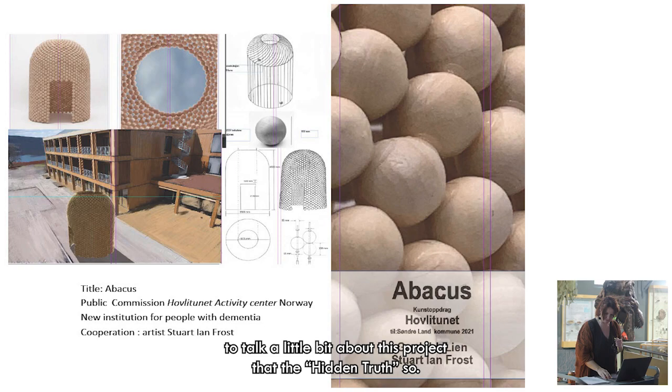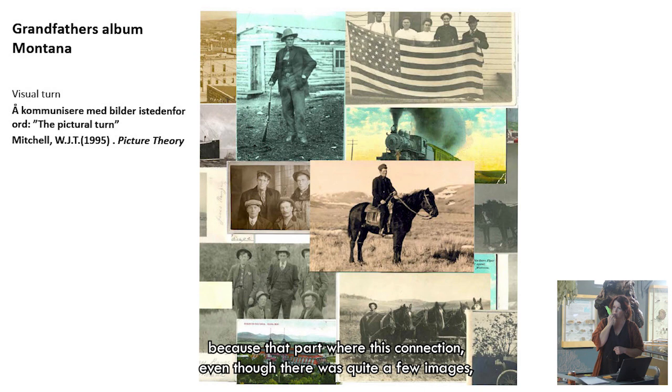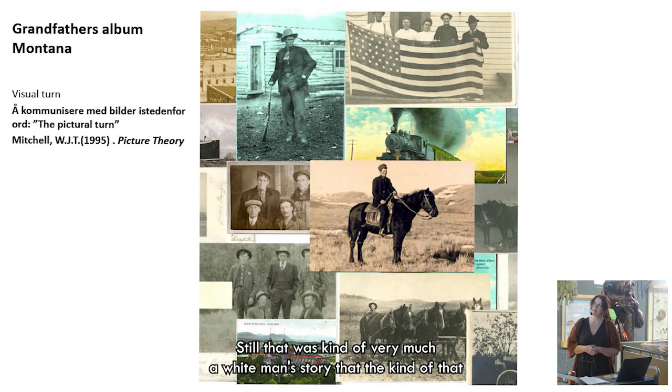And now we're going to talk a little bit about this project, The Hidden Truth. In my grandfather's album, that was the starting point. I wanted to explore that more because, even though it was a small album from Montana when he was here from 1911 to 1918, it was very much a white man's story, the settler in front of the homestead, I would say, with his rifle, or on a horse, as he got sheep farming around.